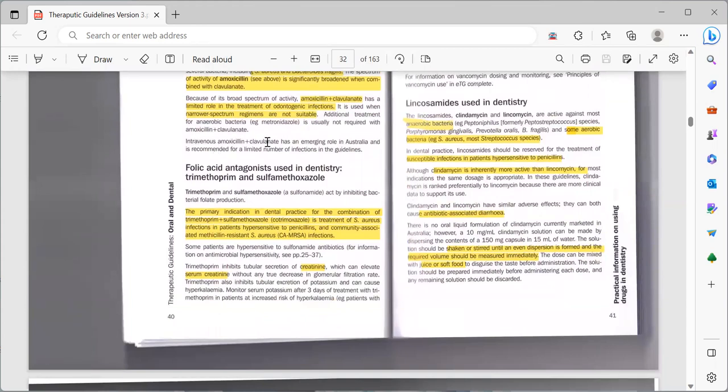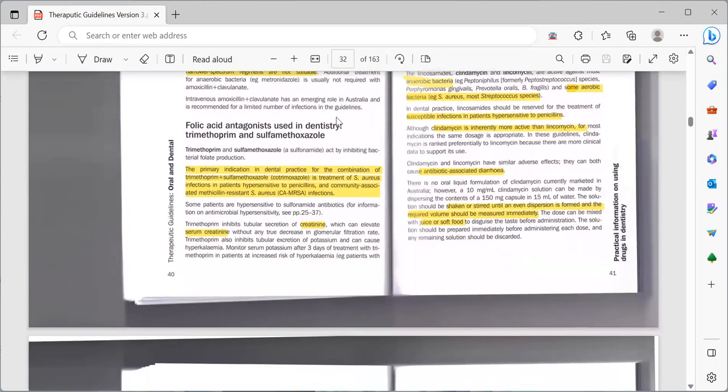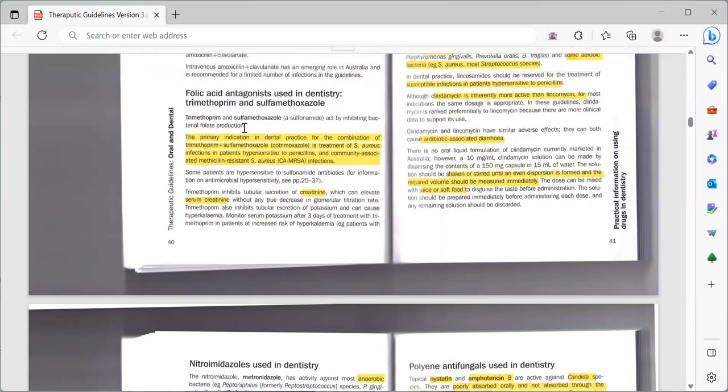Then IV amoxicillin plus clavulanate has an emerging role in Australia and is recommended for a limited number of infections in the guidelines. Then the other types are the folic acid antagonists used in dentistry, that are trimethoprim and sulfamethoxazole. These act by inhibiting bacterial folate production. You all know the bacteria form certain cycles. So these antibiotics work at different stages against those cycles at different levels, so that's why they are divided.